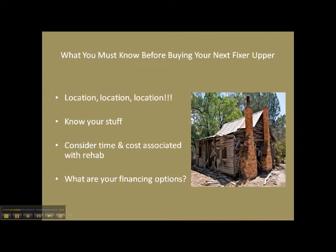Number three, consider the time and the cost associated with the rehab. Essentially, how long is it going to take to do the repairs that need to be done in order to get the property to where it needs to be for you to sell it or to rent it? Take contractors through, people that you can trust, get good opinions, and find out anything that is wrong that you may not know about. Consider that cost and the time associated, and also the financing that you're going to be using. Will it be a profitable deal for you, or is it not worth the headache? Know all these factors before you end up making the investment.